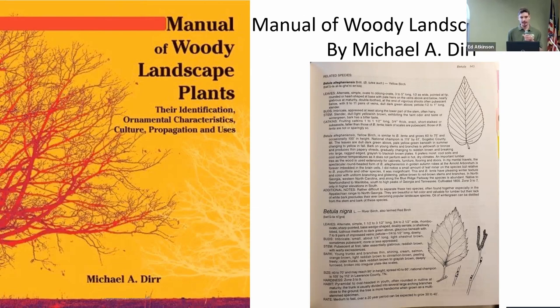So that's Manual of Woody Landscape Plants by Michael A. Dirr. I wouldn't buy the brand new sixth edition. If you get a used fifth edition, not really much has changed. The botanic names have changed and some of Mike Dirr's opinions, but it's not super important. And those are much more affordable because this is often used as a textbook. So textbooks are not cheap.